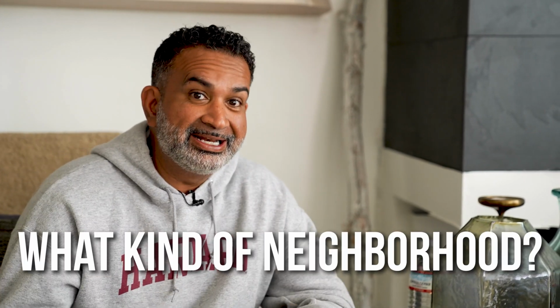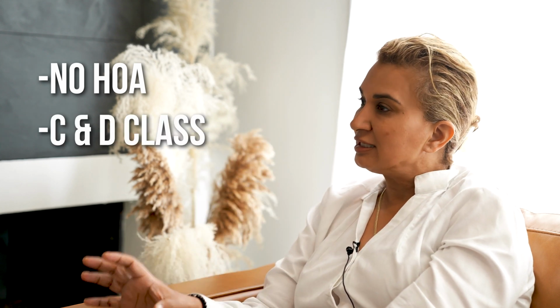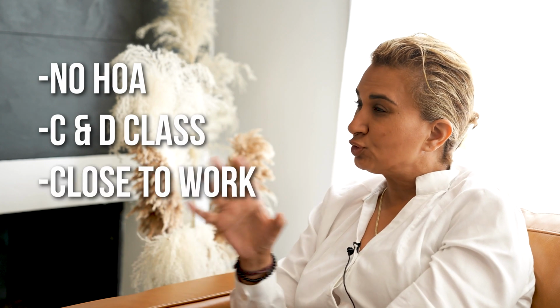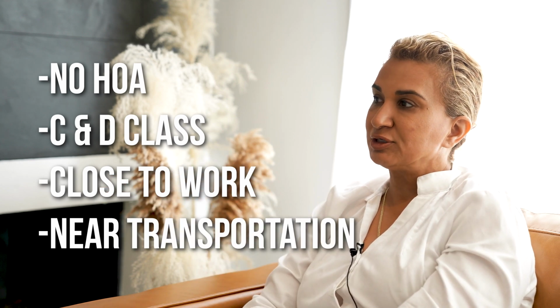Now, there's one thing that you really want to take into consideration here, and that's the kind of neighborhood that you want to be looking for these co-living houses in. Rahima, what would you say is the most ideal type of neighborhood for a PadSplit co-living rental? So you definitely don't want a property that has an HOA attached to it because you don't want another level of bureaucracy. So C and D class neighborhoods are probably your best or most ideal neighborhood. Somewhere close to working, large workstations or large work centers, and definitely you want public transportation to be nearby.